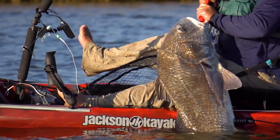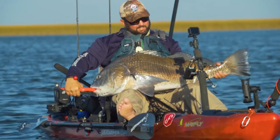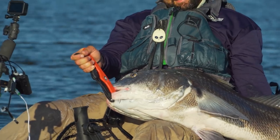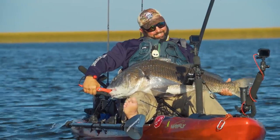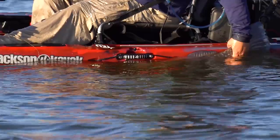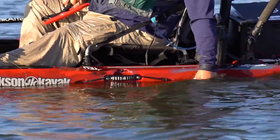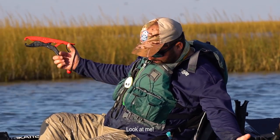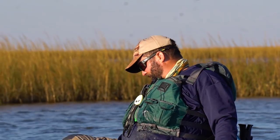Check out this beast of a black drum that Gene Jensen, the Flukemaster, just got. 20 pound test. Look at that thing. That is a beast. Hell of a fish, man. Nice. Covered in slime. Oh yeah. I'm gonna need you to wash your hands before you cook his dinner.